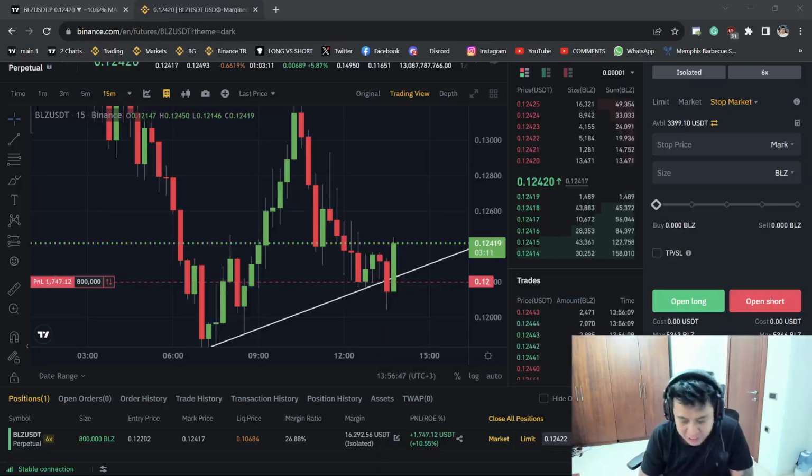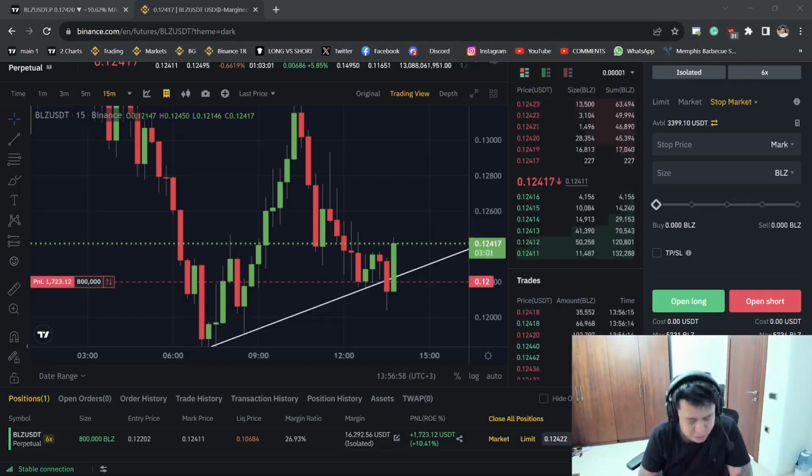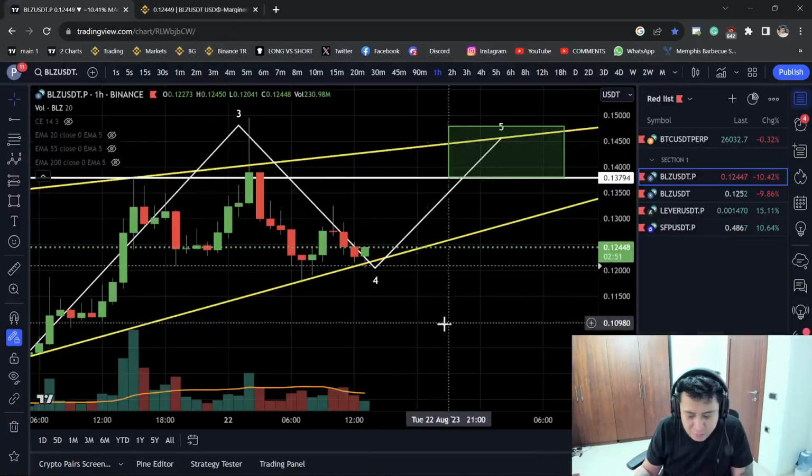Okay, so I finally entered a position for BLZ. Looking pretty good. I'm up about $1,700 so far. I am in a $100,000 position, I think. Am I? Yeah, 100K, give or take. So it's looking great. It's very bullish.